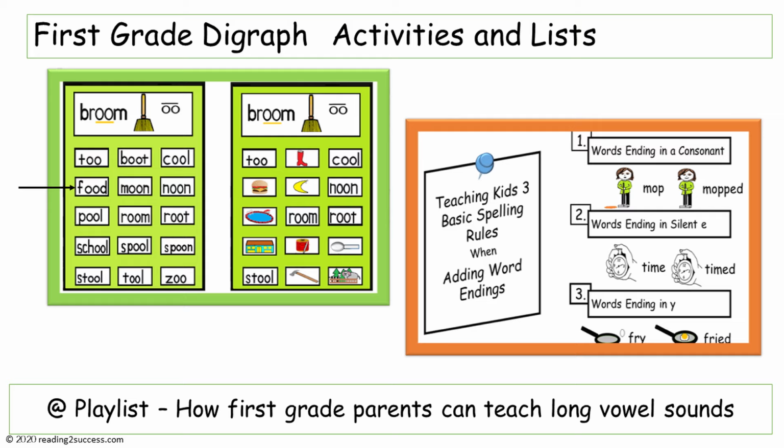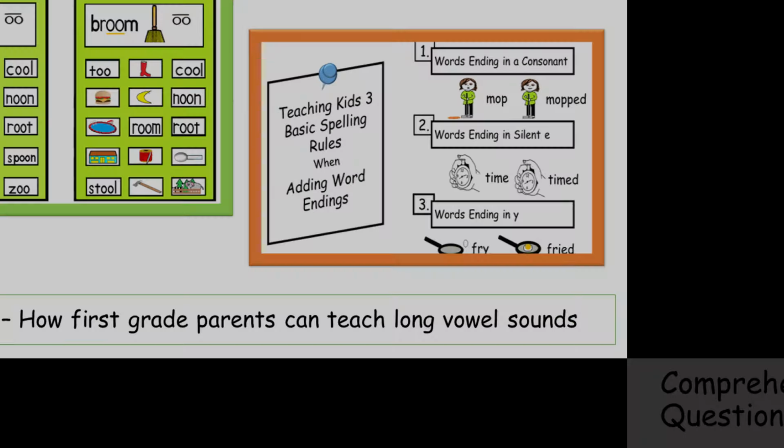For support with first grade digraph activities and lists, go to Playlist How First Grade Parents Can Teach Long Vowel Sounds. There are specific lessons for the long double O sound, as in food, and there is a specific lesson for word endings, and it includes ED, S, and ING.